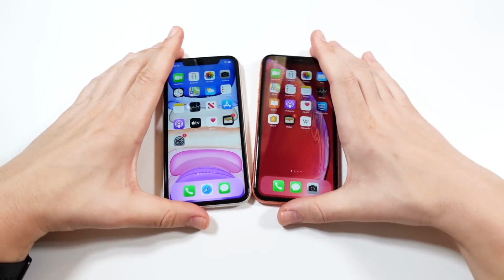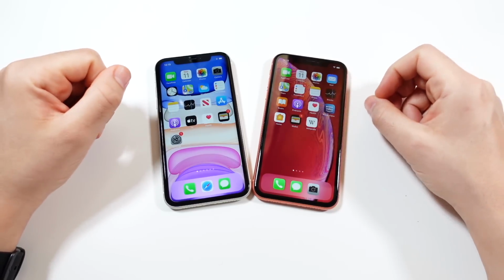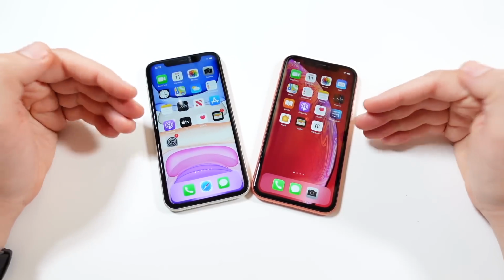So that's it for me right now of the iPhone 11 versus the 10R. These phones continue to remain super popular, and let me know which one you have, or if you used to have it, share your experience with the community, because these phones are still definitely something people seek out.